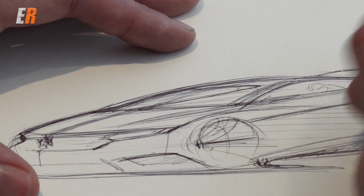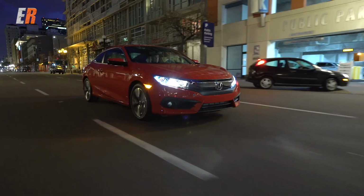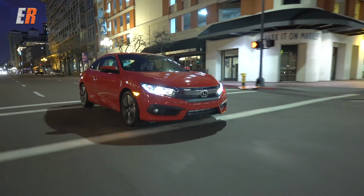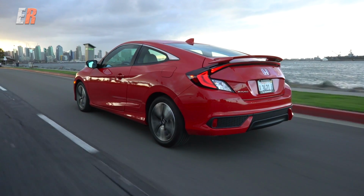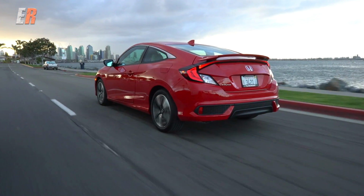But the result now is that you have this much lower driving position. The car is 2 inches wider than the outgoing Civic. It's much lower, sleeker, wider, and I think it really embraces this kind of fun to drive athleticism and has allowed us to create this very honest product. We've also taken 5.5 inches out of the rear overhang, so you really get the feeling that we've pulled the wheels out to the extent of the vehicle, so you get this very fun to drive and sporty feel.